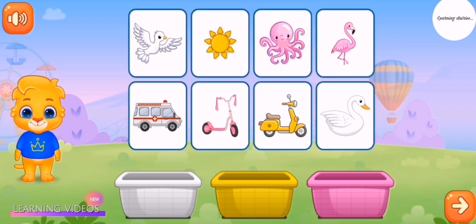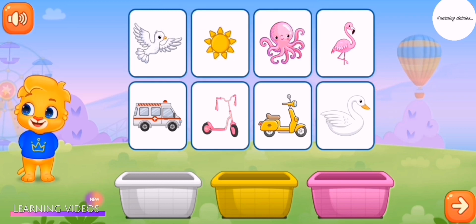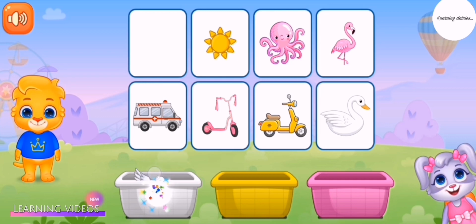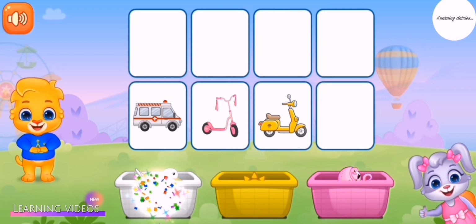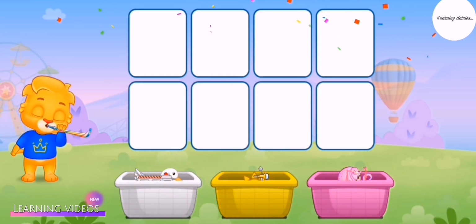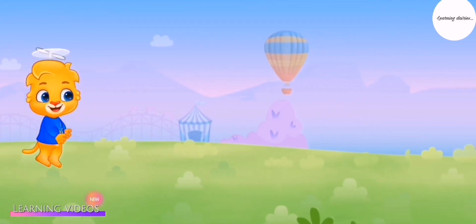Sort colors. White. Yellow. Pink. Pink. White. Pink. Yellow. White. White. Yellow. Pink. Pink. That was awesome. White. Pink. Nice. Yellow. White. Whee!